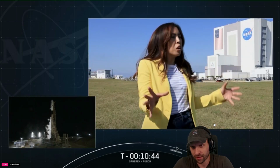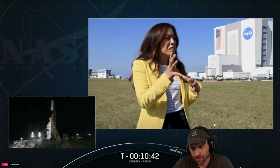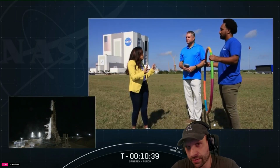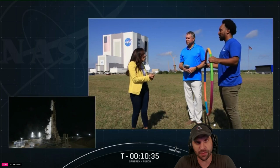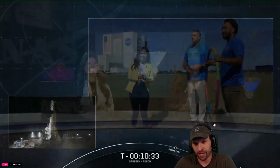Interesting. I know a lot of work and time went into all these considerations. On-orbit plane change over the South Pole for precise sun-synchronous orbital insertion to minimize sunlight. So that was actually pretty cool. If that looked like two dudes just dancing around with a hula hoop, saying words that you don't understand.